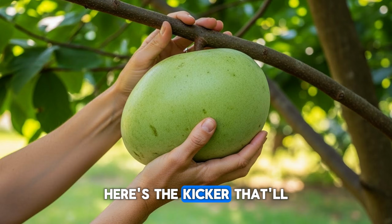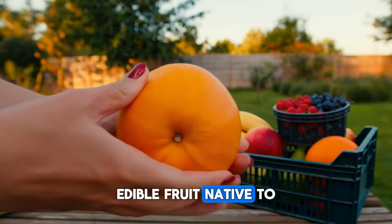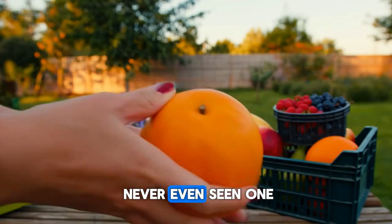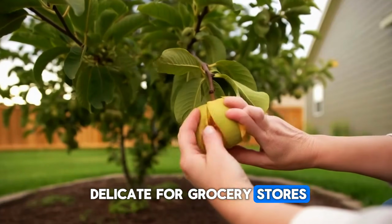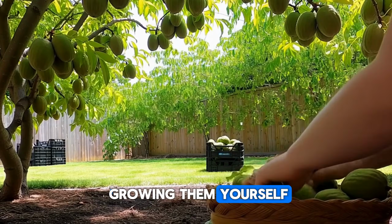Here's the kicker that'll blow your mind. Pawpaws are the largest edible fruit native to the entire United States. Yet most Americans have never even seen one. Why? Because they don't ship. They're too soft and delicate for grocery stores, which means the only way you're ever gonna enjoy these is by growing them yourself.